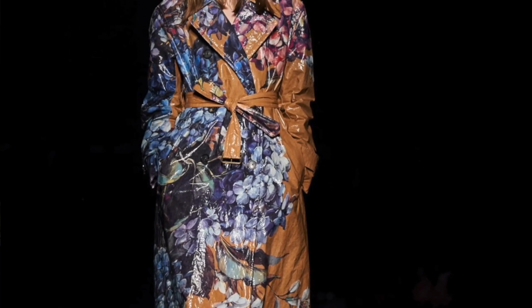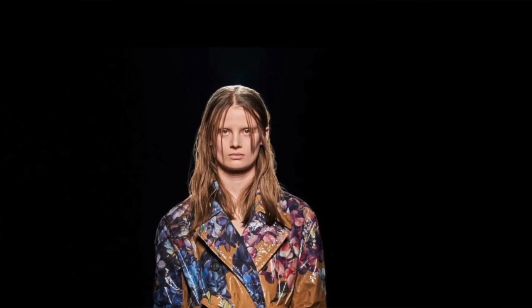And starting with look number 21, this little floral jacket, little raincoat moment, I bet it has padding on the inside. I think it does actually. And you know what? Yeah, floral for fall. Yes, it's groundbreaking. I'm here for it. I don't care. I just thought it was so beautiful.